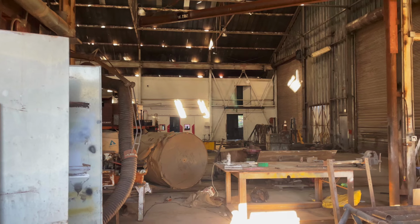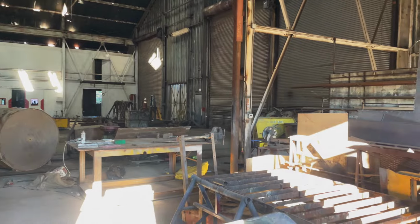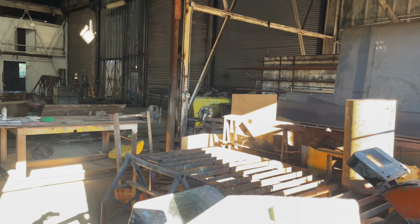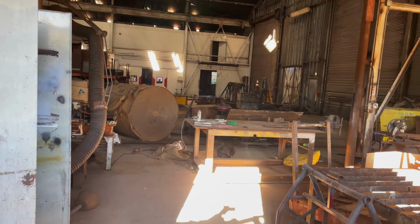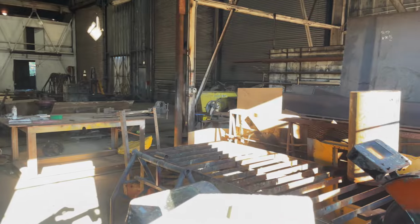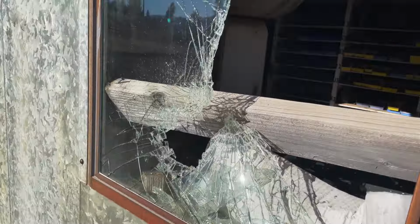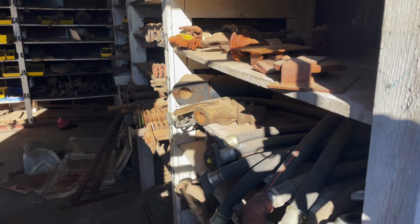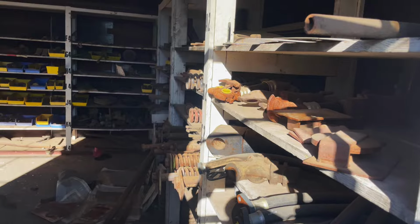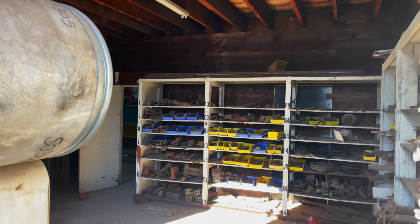This is the inside of the maintenance building. So this is after the mill shut down. Everybody just walked away. I guess they just walked away and left everything in place here. You've got all this park area, and then over here, you look in this side. You've got all these parts, hoses for the trains and cars, and racks full of parts, all still intact.